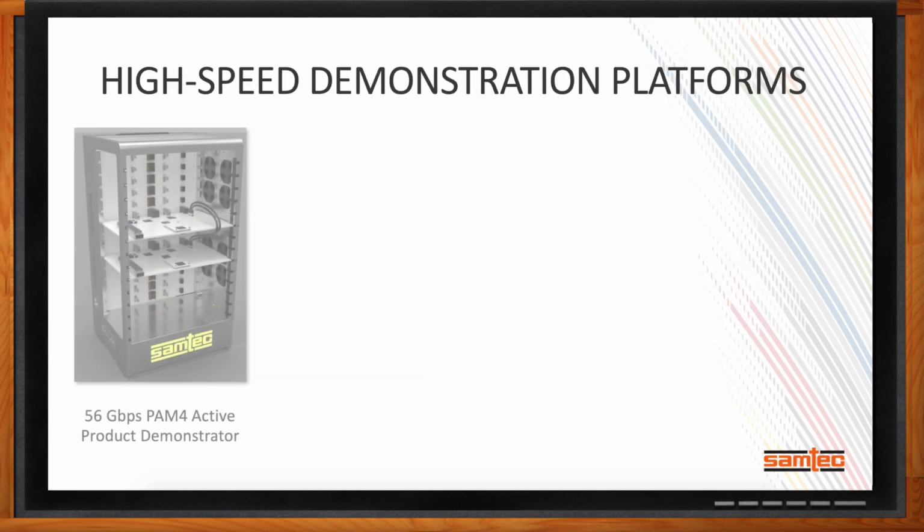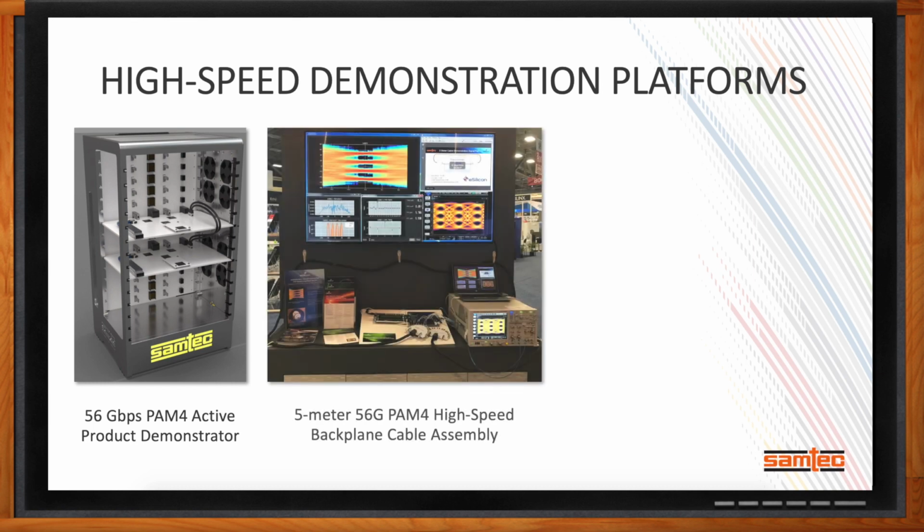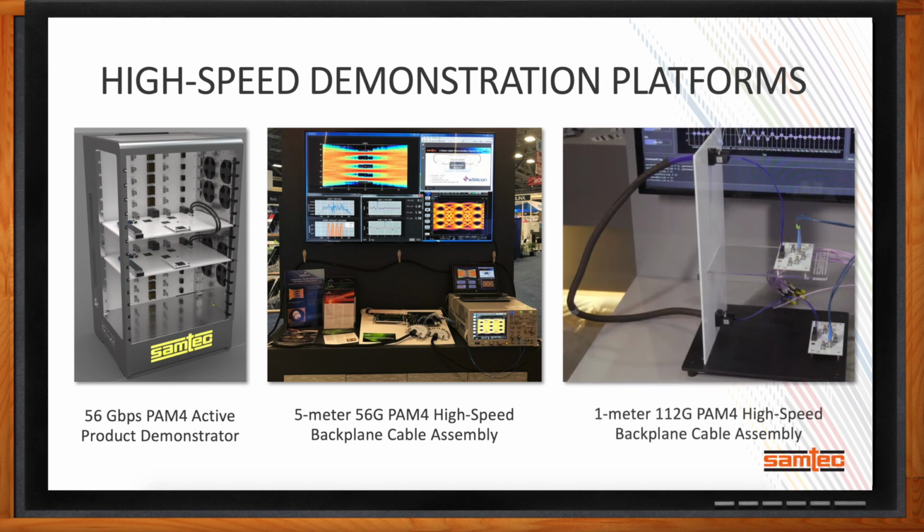Here on the left is our 56 gigabits per second active product demonstrator, where we have several different products, not just backplane, an entire chassis running at 56 gigs. In the center there, you'll see we demonstrated at our supercomputing show and the DesignCon show a 5-meter 56 gig backplane cable assembly, and on the right, a 1-meter 112 gig PAM4 backplane cable assembly with our NovaRay system.